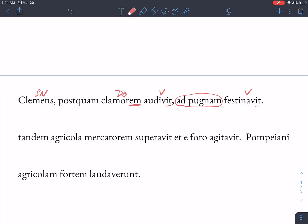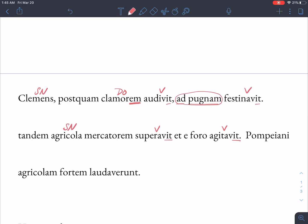Tandem agricola mercatorem superavit et ephoro agitavit. All right, so right off the bat, we've found two verbs. Okay, and they've got your perfect endings, both singular, so we need a nominative singular subject. Do we have one? Yes, we do. It's agricola. Don't worry about marking up tandem, it's just an adverb. Okay, now mercatorem, if it ends in am, em, or um, it's probably the direct object. Okay, et is a conjunction, and it's just connecting kind of clauses almost.